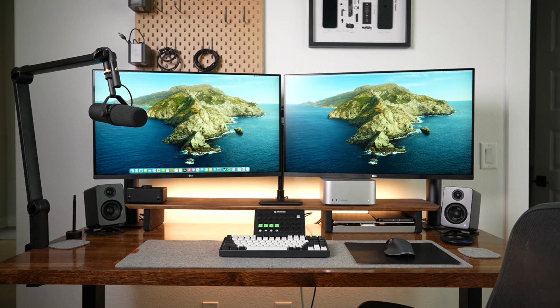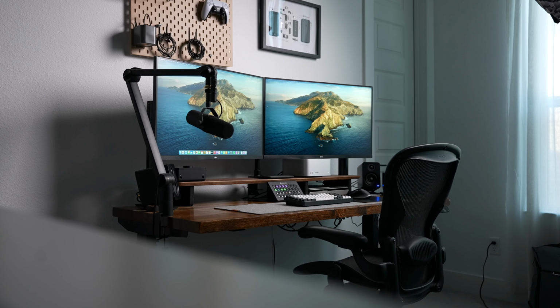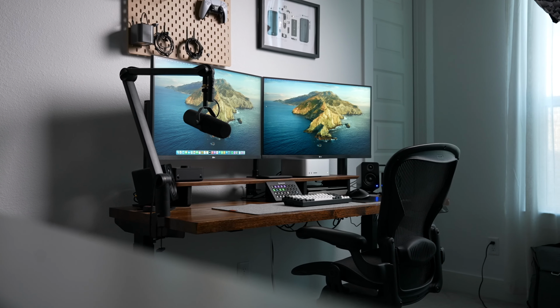So now that you know everything this desk has to offer, how am I using it? Basically, while I love doing what I do on YouTube, I still have a full-time job that I do most of the week. And with that full-time job, I need to use the company-issued laptop. But after work, I want to be able to just use this space strictly for YouTube.